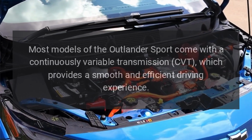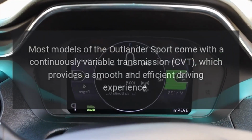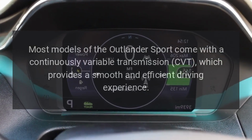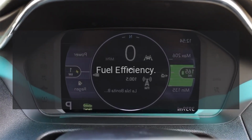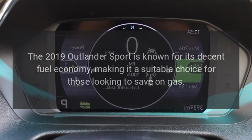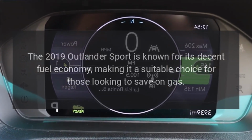Transmission. Most models of the Outlander Sport come with a continuously variable transmission, CVT, which provides a smooth and efficient driving experience. Fuel efficiency. The 2019 Outlander Sport is known for its decent fuel economy, making it a suitable choice for those looking to save on gas.